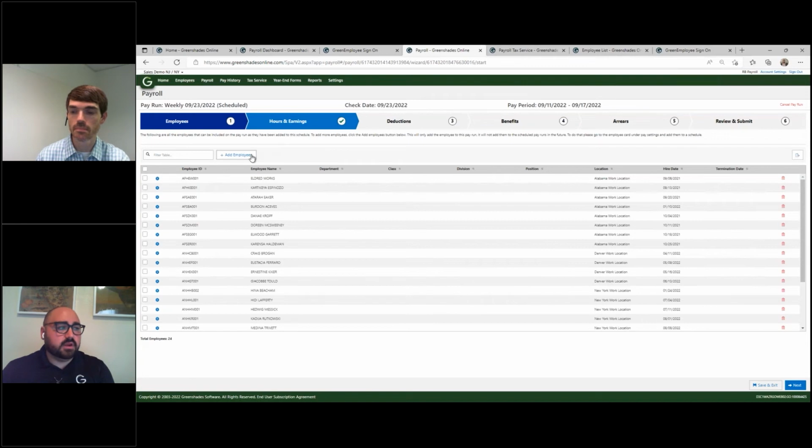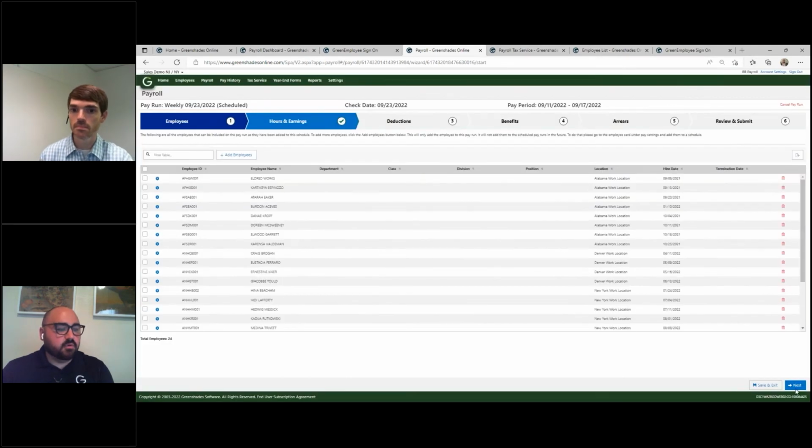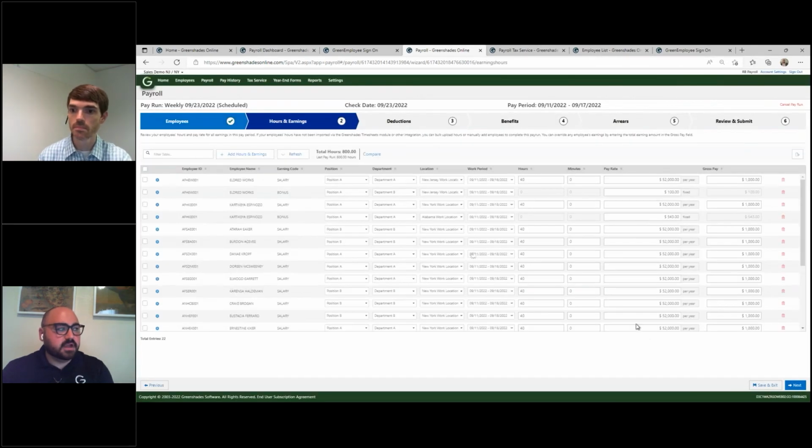I'm going to choose what employees might need to be included in that run. Across any of these steps, I have the ability to manually add in information. Say I need to add a one-off bonus, a one-off deduction, something along those lines. I have the capabilities and control to make those adjustments directly in the pay run itself. And then if there are long-term changes that I want to make sure are updated on the next schedule, et cetera, then I would make those in the back-end settings.